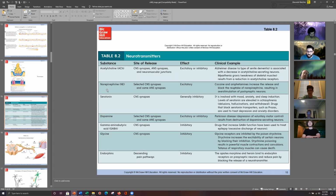We also have epinephrine and norepinephrine receptors, again, other neurotransmitters that can accentuate or block or negate the effects of one another. So cocaine and amphetamines increase the release and block the reuptake of norepinephrine, resulting in overstimulation of postsynaptic neurons. So again, adding to kind of like a positive feedback loop of those things. In other words, that's why it's deemed excitatory. So again, you should take a look at those. It's pretty interesting to look at where these things get released, what effects they have on the body, and some of those cool clinical examples.